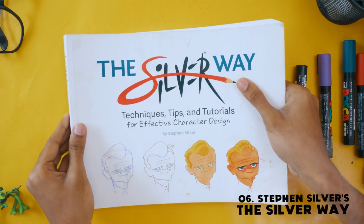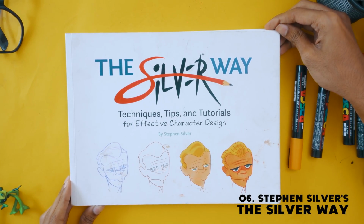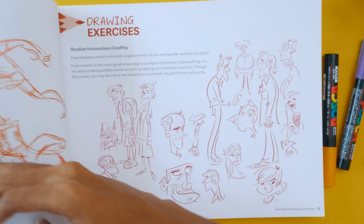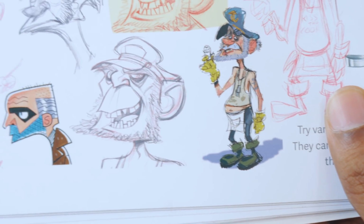Last but not least is the book that I highly, highly recommend that you get, which is The Silver Way by Stephen Silver. Stephen Silver is absolutely legendary, that guy is. I'm not even kidding. That man is insightful. He's a good thinker. He's a good drawer. Again, if that's a word, right? He's a wonderful character designer. A lot of people have learned from him.